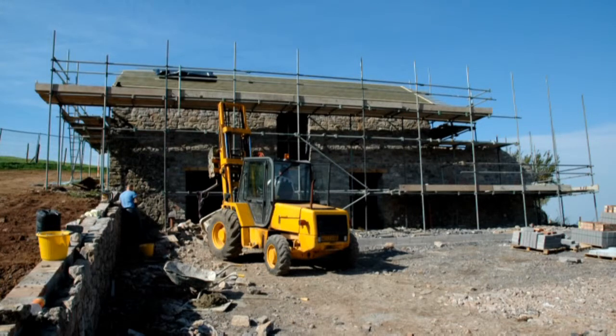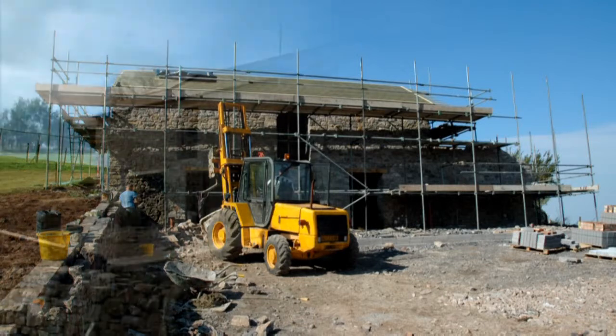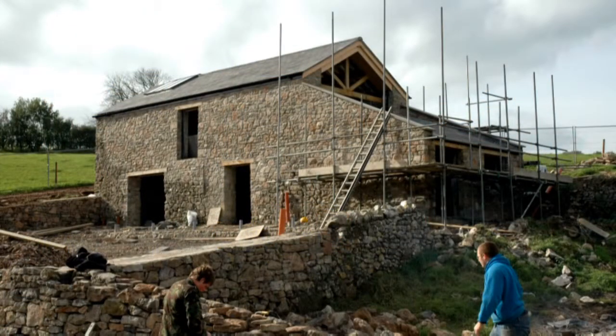This did bring some advantages though, since it allowed the restoration team to add modern building systems, such as inner cavity walls, which contribute to the very high levels of insulation in the barn today.